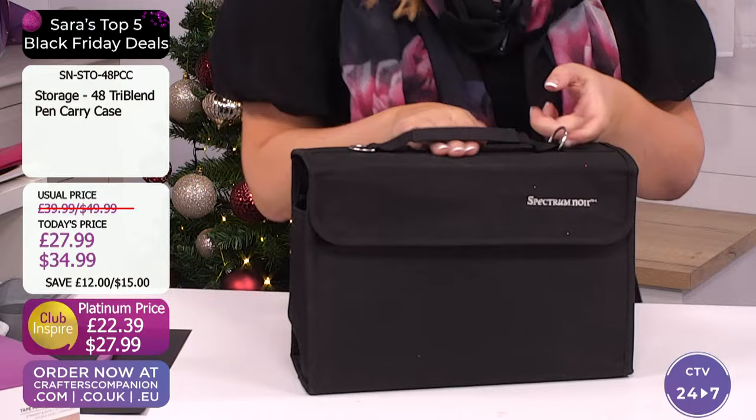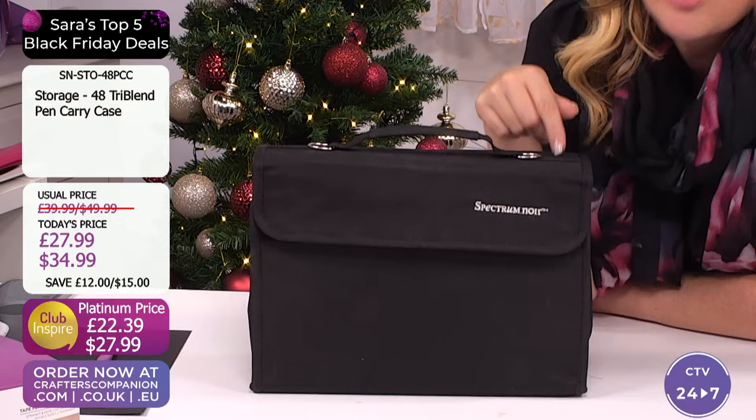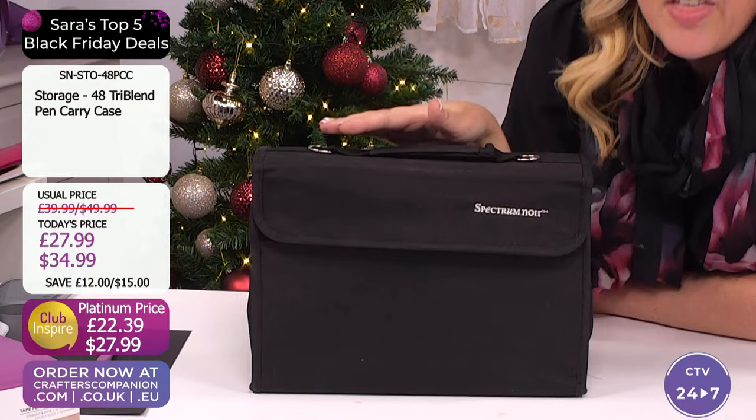Whether you have the little carry case or whether you put the handle on and it goes over your shoulder, whatever it is, if you own any tri-blend pens at this price, it's so good. $22.39 is almost half price.